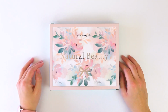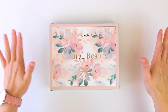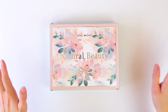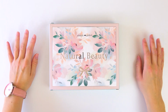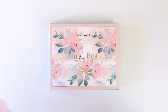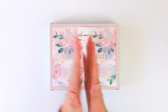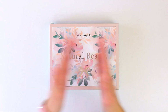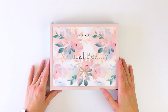I contacted them about it, and let me just tell you, the Simply Gilded customer service is amazing. Patty, who manages most of the customer service, was so kind and so helpful, and she helped me out with everything. Everything worked out so well, and I'm so grateful to them for being so helpful, so that I now finally have the box in my hands.